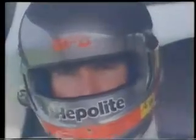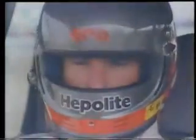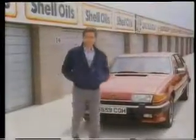One person who appreciates high performance from the cars he drives is racing driver Steve Soper, former champion of the Silverstone Tourist Trophy and winner of over 100 races. And we asked Ian Ogilvy to call on Steve, who's been putting the Montego Turbo through its paces at the Thruxton Racing Circuit in Hampshire.